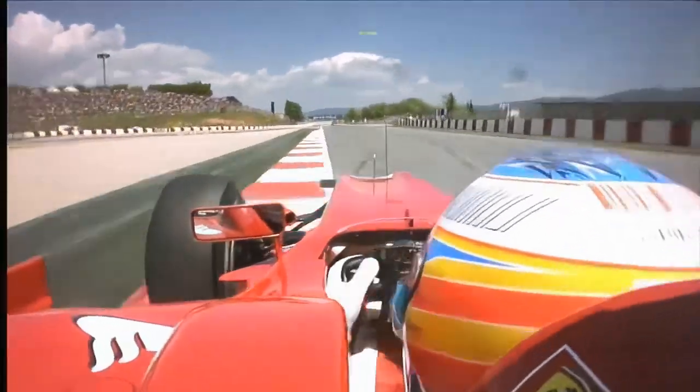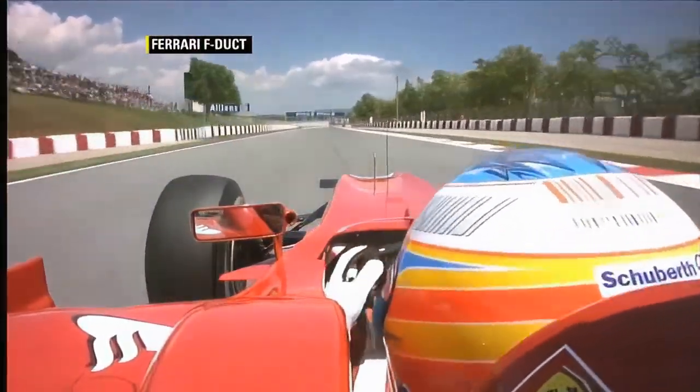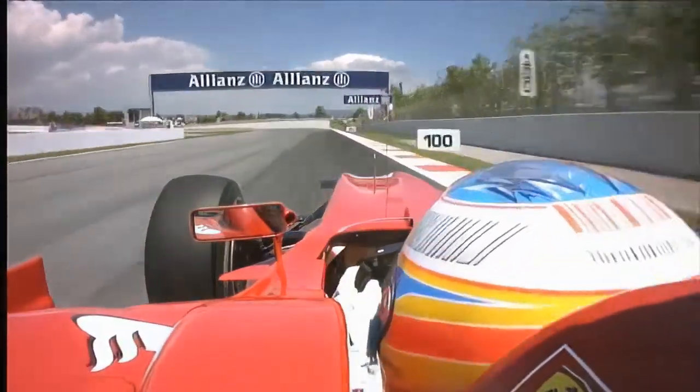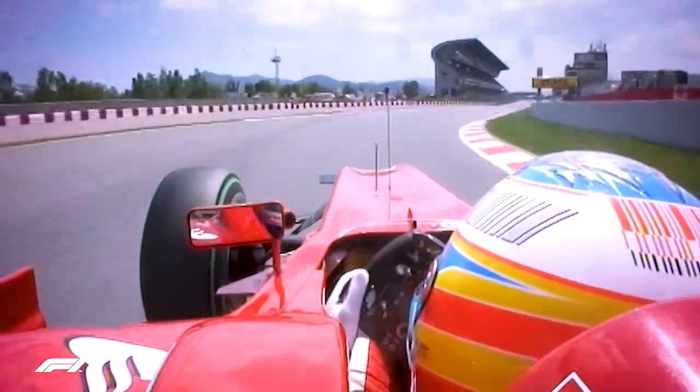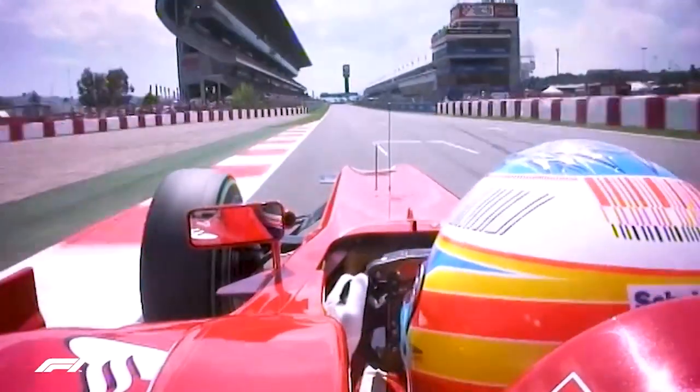Look, his left hand is covering a hole in the side of the cockpit. His right hand, he's looking down now, adjusting the brake balance. Went too far. Ferrari opened the Pandora's box when everyone saw Fernando Alonso driving one-handed at the Spanish Grand Prix.